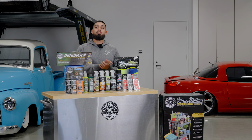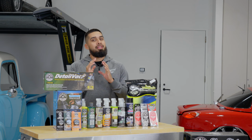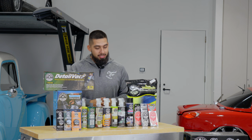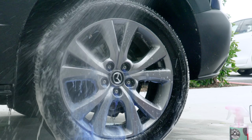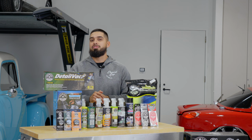But pro tip, if your wheels are completely hot and you just got fresh out of a drive, let your car sit for 1 to 2 hours, then clean them. So like this, you don't have any chemical reaction. But for the most part, it's going to get all the dirt, grime, brake dust away from the surface of the vehicle. And before I forget, this wheel cleaner can be used on all glossy wheel finishes.